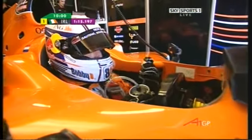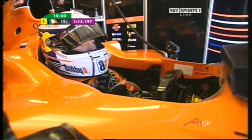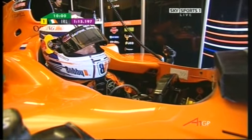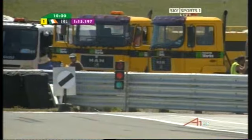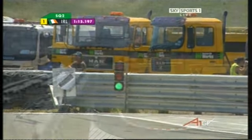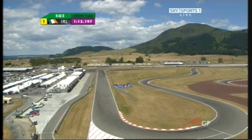Looking inside the Netherlands pit, good effort from Robert Doornbos back in the car. They're doing their usual alternating between Blake Molen and Doornbos for the Team Netherlands. And we've got a green light at the end of the pit lane once again. So the second segment of 10 minutes now gets underway.